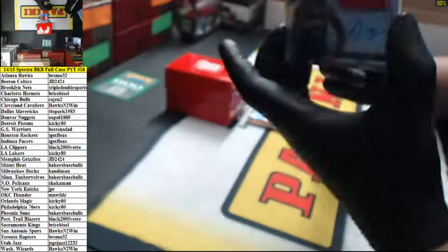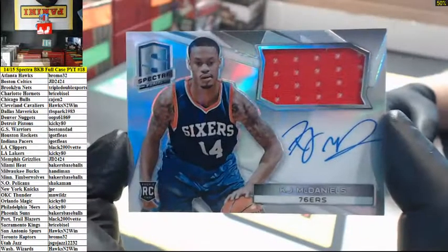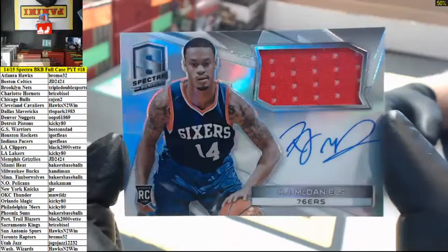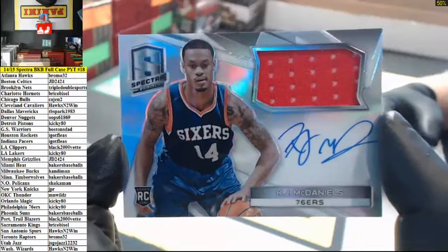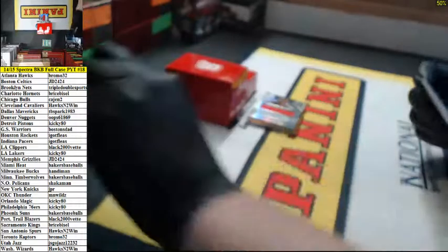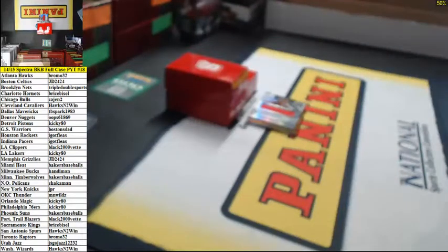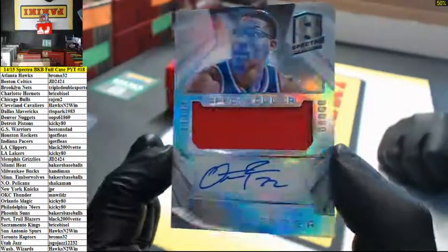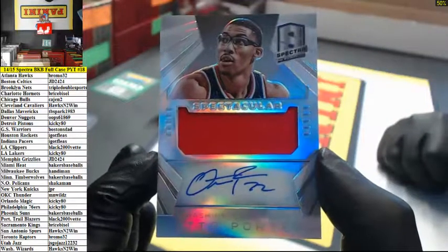Next up for the 76ers to 125, KJ McDaniels, rookie jersey on card auto. Going to Kiki 80. 600 points, yes, sir. For the Wizards to 35, jersey auto on card, Otto Porter. Hawks and two win.